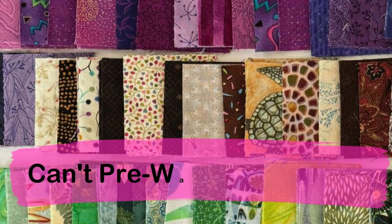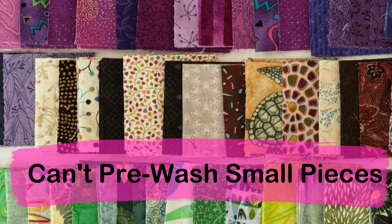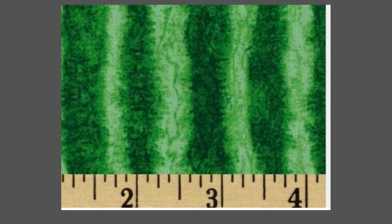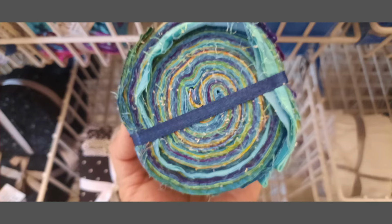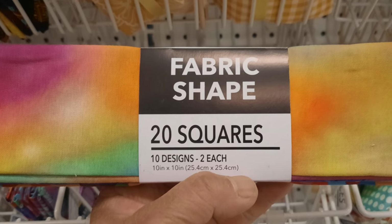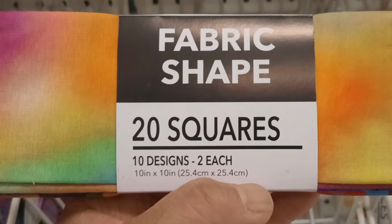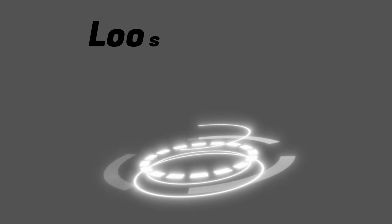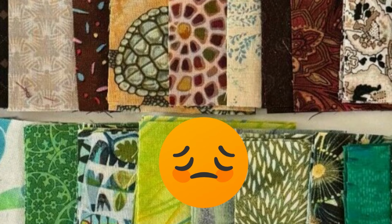The smaller the strips or cuts you have, you want to forego pre-washing them because it will distort the estimated yardage. And this is a negative because it will make a difference when you throw small pieces of fabric in the washer before sewing, because you're gonna have a loose weave thread party. This is a party you don't want to be at. You're gonna see all kinds of tattered mess in your laundry.